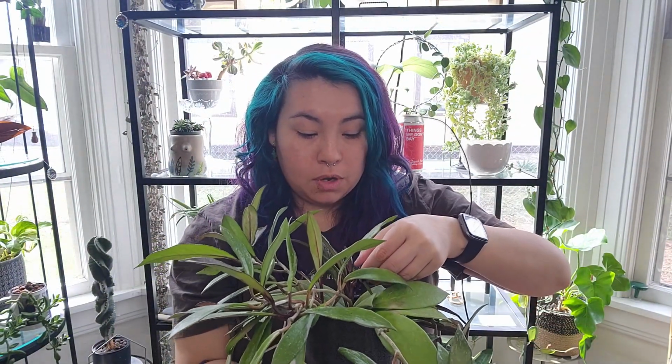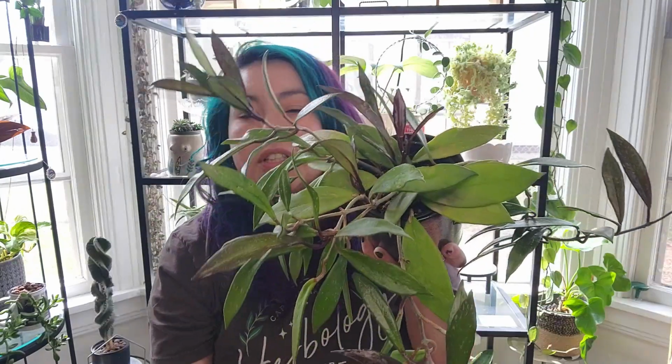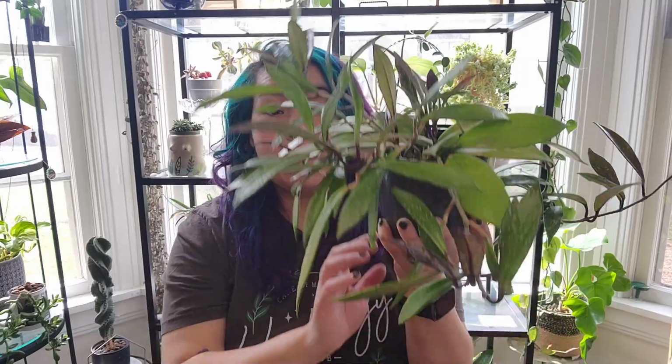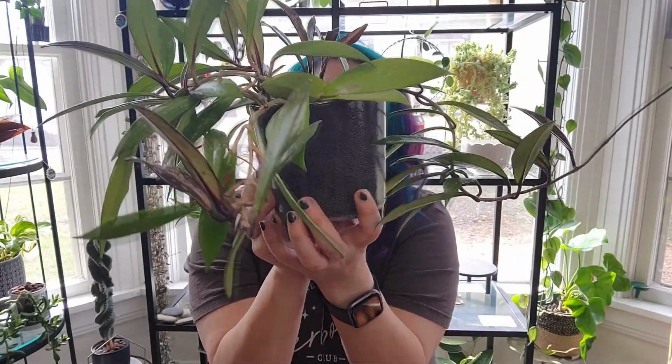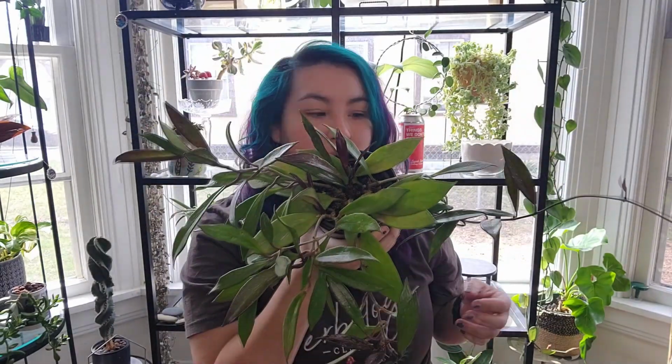This one has mealies. No surprise to anyone. I purchased this one from the former Branch Gardens. The pot too. I purchased the pot from Branch Gardens as well in March of 2021.